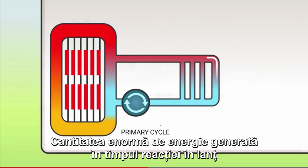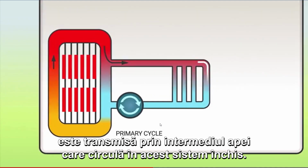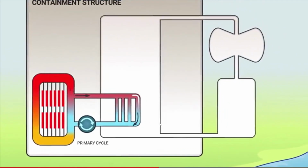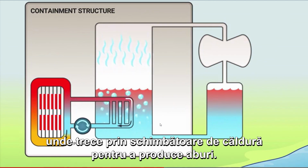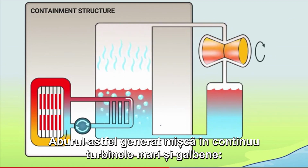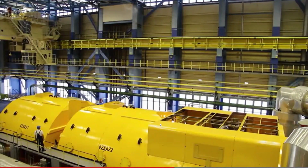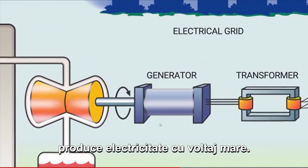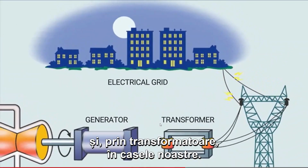The enormous amount of heat generated during the chain reaction is conveyed by the water that circulates within the closed system. Under high pressure, the temperature of the water is around 300 degrees Celsius. The heat conveyed from the reactor enters another closed water cycle, where it passes through heat exchangers to generate steam. The amount of steam thus generated keeps the enormous yellow turbines in motion at 3,000 turns per minute. The rotary motion of the turbines, which are connected to the blue generators, produces high voltage electricity. In the end, the electricity enters the national electrical grid and thus our homes through the transformers.